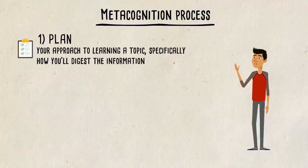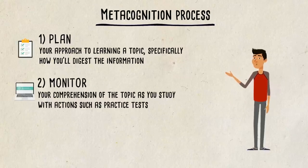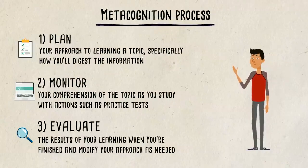First, plan your approach to learning a topic, specifically how you will digest the information. Then, monitor your comprehension of the topic as you study with actions such as practice tests. Finally, evaluate the results of your learning when you're finished, and modify your approach as needed.